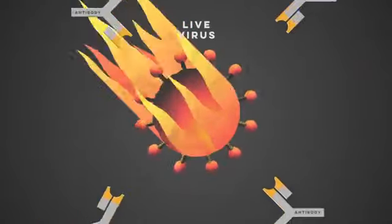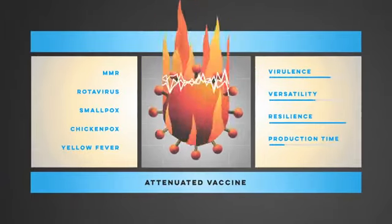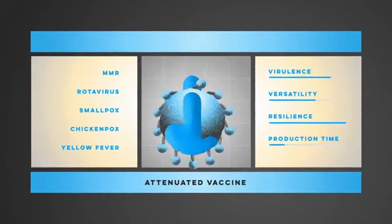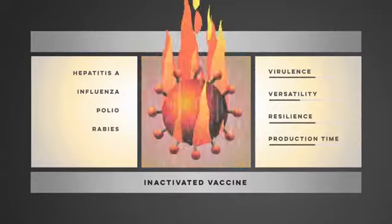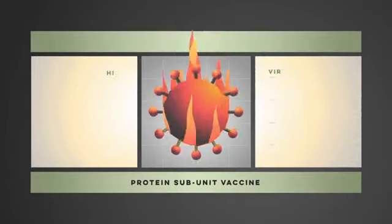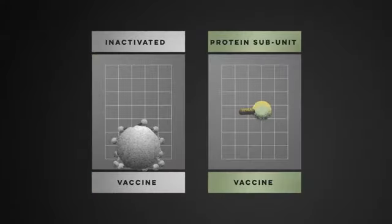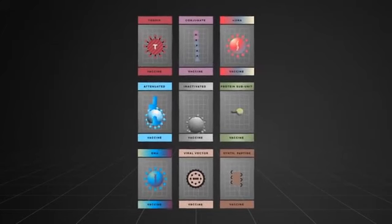There are many ways to safely trigger this immune response, but generally, the most effective designs are also the slowest to produce. Traditional attenuated vaccines create long-lasting resilience, but they rely on weakened viral strains that must be cultivated in non-human tissue over long periods of time. Inactivated vaccines take a much faster approach, directly applying heat, acid, or radiation to weaken the pathogen. Subunit vaccines that inject harmless fragments of viral proteins can also be created quickly, but these faster techniques produce less robust resilience. These are just 3 of many vaccine designs, each with their own pros and cons.